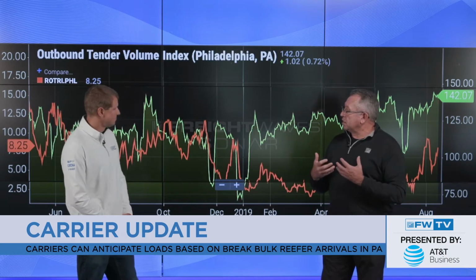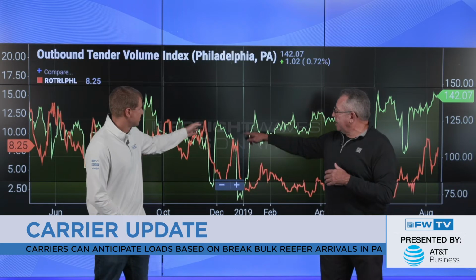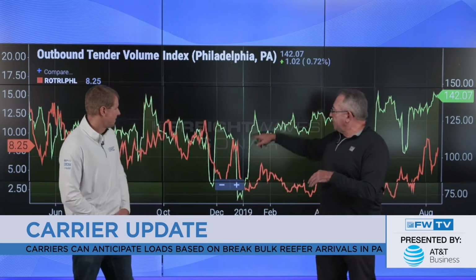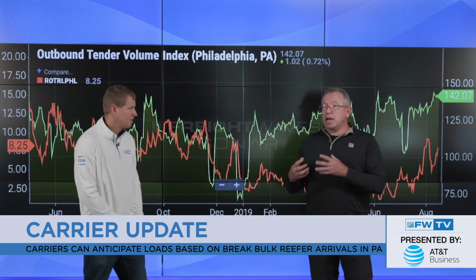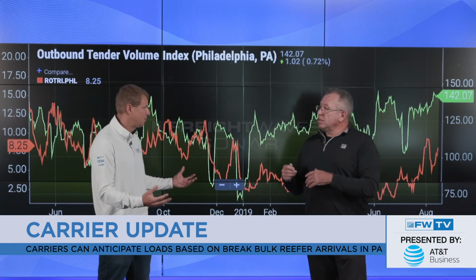Now, from the point of view of the carrier update today, if you have a look at our next chart, what you'll see is our outbound tender volume index, which is the green line, and that shows you the volatility over the course of a year. So Philadelphia, right up here. This is Philadelphia in green. You can see it spikes a lot. Now, if we could dig in, what you'd see is these spikes coincide with when some of these large breakbulk reefers arrive. Oh wow, right. So you could technically watch for ships coming in if you're a carrier.